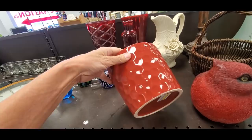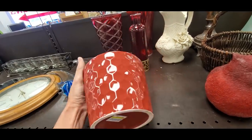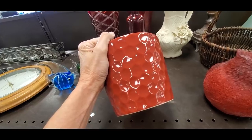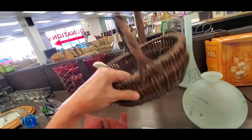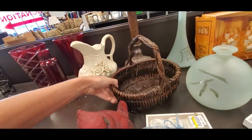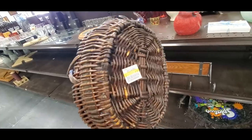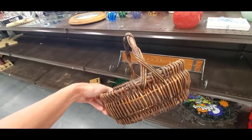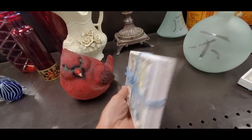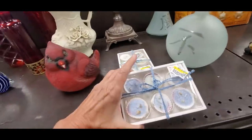It kind of matches the stuff on my porch, and I'm leaning towards getting it to add another little spot of color. So, okay, I'm going to get that one for $1.99, but it's for me. This is a neat little basket for 99 cents. I don't really need it, but I do really like the look of it, and I think it has some age on it. So for 99 cents, I'm going to pick it up. All right, now I have to be careful because I don't have room in the car. These are really cute little seashell candles. Very, very cute.